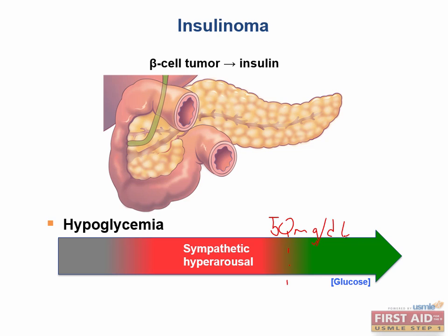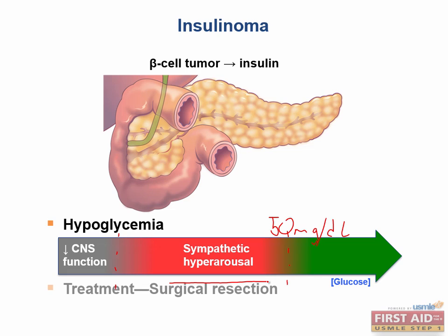But if these systems fail at a certain point, the brain simply starts to run out of energy and begins to shut down, causing lethargy and eventually coma and death. So these are kind of a big deal. Fortunately, they don't usually present with decreased CNS functions right off the bat. The sympathetic hyperarousal basically is the warning shot that tells you, yes, you need to give these patients glucose. So you can be sure to normalize the glucose, take them to the OR, and remove that tumor.